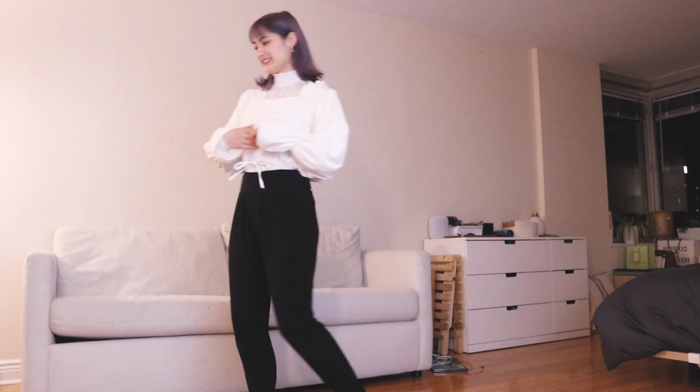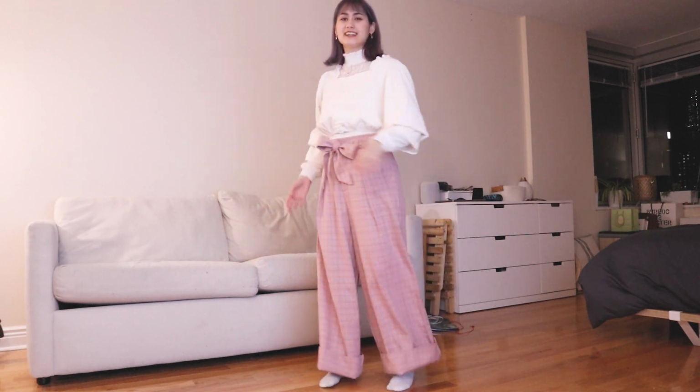And for the pants, to contrast the white, I put on these pink pants. They are new. I recently got them from the brand J.ING on sale, and I do think they are a sustainable brand. These pants are a little too big on me, so I am going to alter them a bit, and I will make a video on that, so stay tuned. So yeah, this is the final outfit.